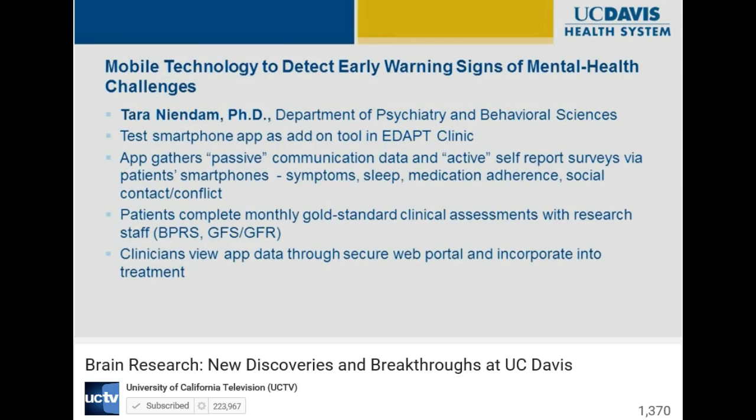It's about using a smartphone app as an add-on tool. Basically, this is an app. It goes on your smartphone. If you don't have one and you're in the study, we give you a phone. That's a big incentive for these guys. And then we do two things. We do passive monitoring of things like sleep, number of phone calls, number of texts, activity, overall level of activity, and then we actually have them fill out several times a day ratings. How are you feeling? Have you been having conflicts? Are you taking your medication? And then we do all sorts of other stuff as well.